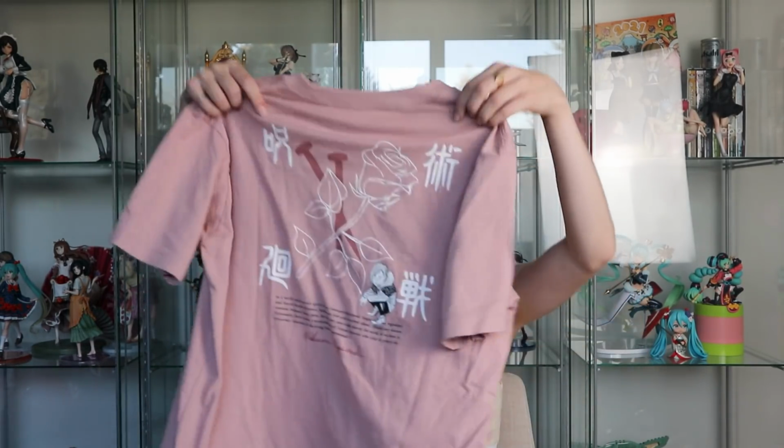So yeah, you'll see me wearing this t-shirt in a lot of future videos. I'm obsessed with it. It's so cute, and I love the color.